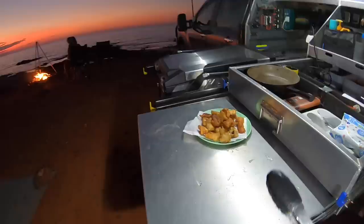Righto, so the fish is all done. How bloody good does that look? I'm gonna have a couple of sneaky pieces of that. Come over here and I'll show you what me and Beck are having. You frothing for this or what? I know, you know when you need a steak? Like, I just need my steak tonight. I'm so excited. Look at this little setup, hey? And oh, did you catch that?